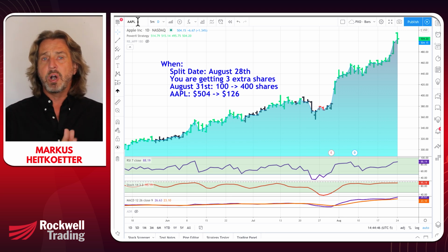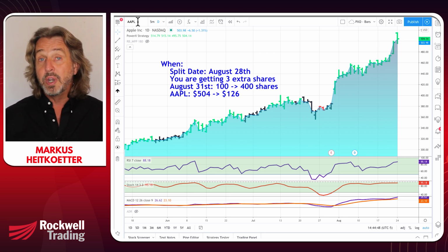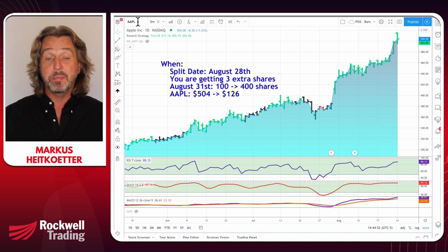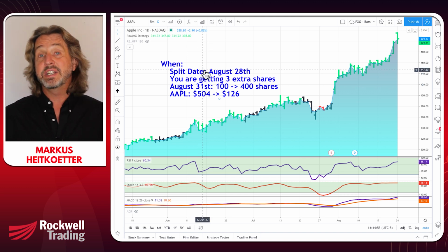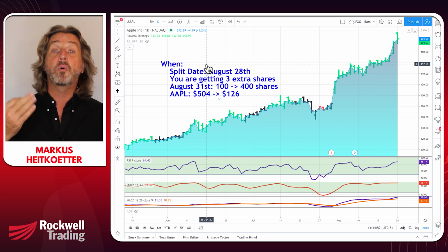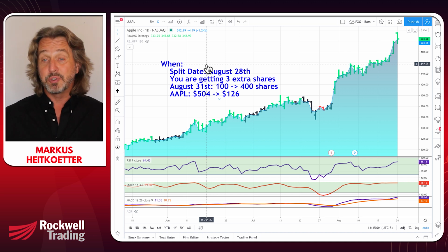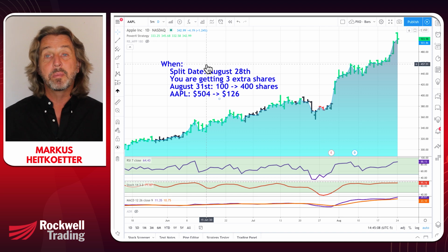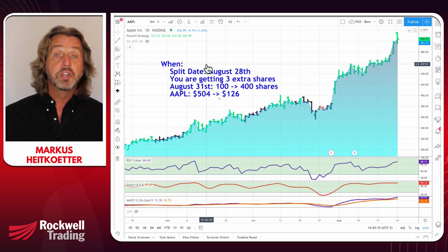But let's talk about, what does it mean when you're holding Apple or Tesla? Well, what exactly does a 4-to-1 stock split mean? We talked about it here. In the case of Apple, if you owned 100 shares before, then you will own 400 shares after August 28th. So on August 31st, you'll have this. However, the price will be only 1/4 of the shares, so the total amount invested does not change.